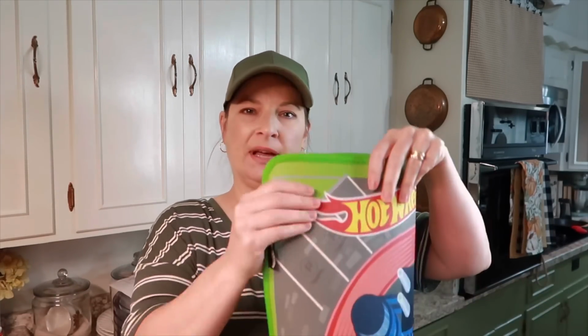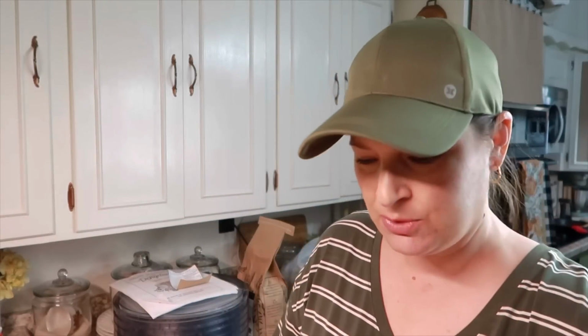Even it's like rubber almost, so we could put it on the patio too and let them play outside, because we're finally out of the 100-degree heat here in Texas, so we might be able to sit out on my patio in the near future, and they could sit and play with that. So I got that. Thought that was really cute.